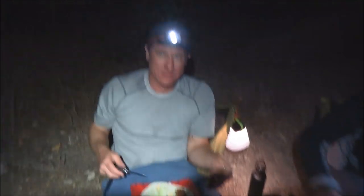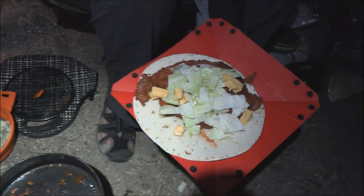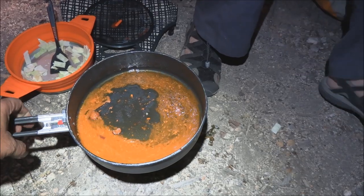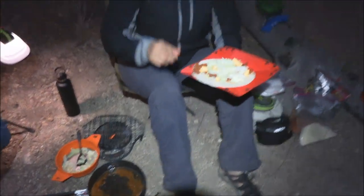Carne asada. It was marinated. Got some cabbage, salsa, some cheddar cheese, some tortillas. Made it on the pan. Yeah, we got some more. What stove? This is a Snow Peak stove. Yeah, I have that same stove. I think I saw that on one of your videos.